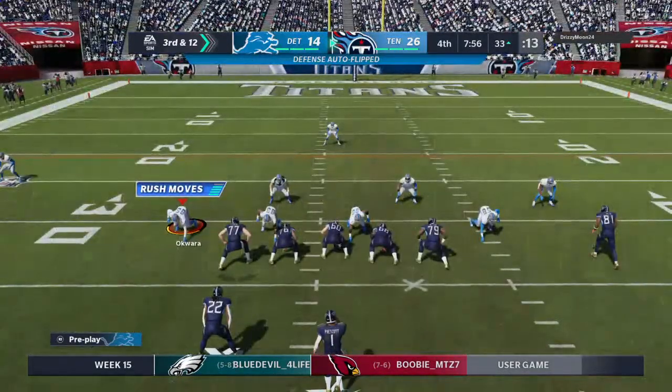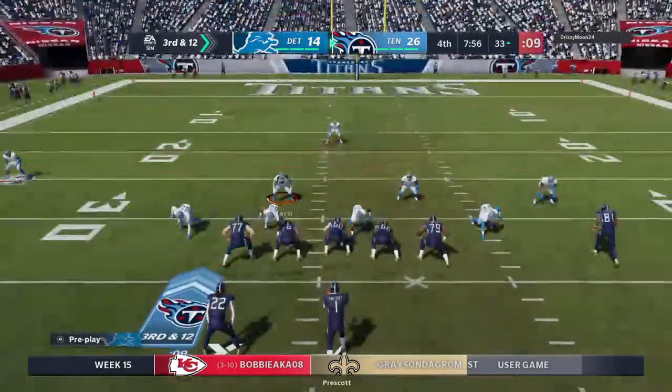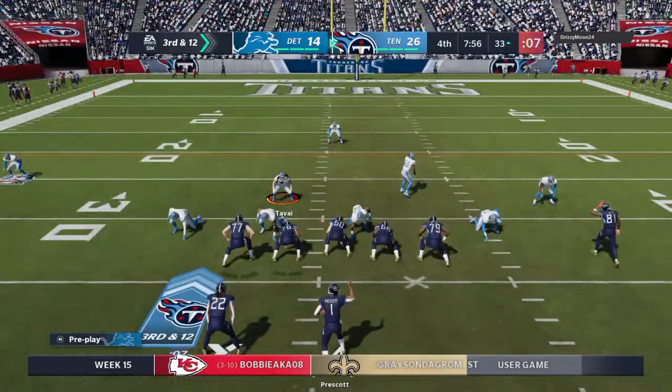The Titans on third down. 6 conversions in 9 tries. They've done a great job of picking these up. This is third down and 12.